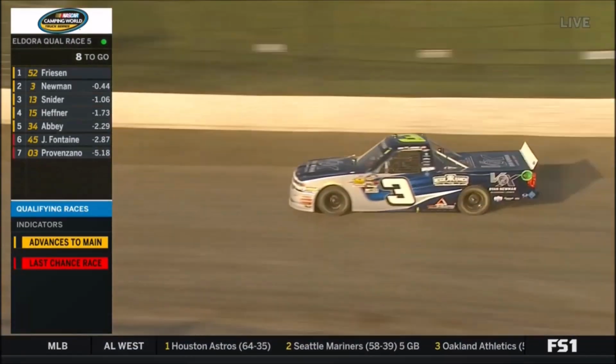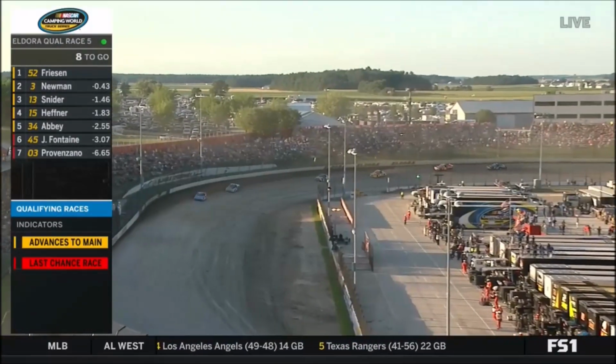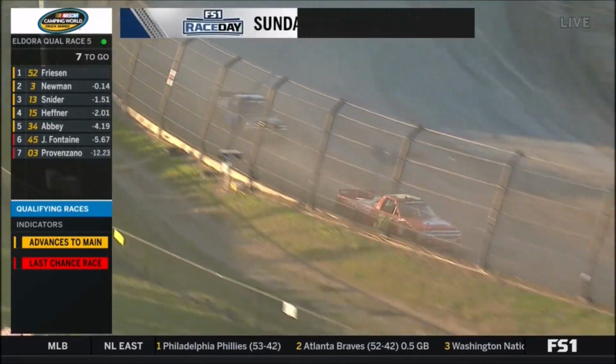And that's Stewart Friesen in the 52. Friesen led the most laps here last year, ended up runner-up, has yet to win in the Camping World Truck Series, and as Michael said, a lot of folks pinning their hopes on him tonight, and he is as well, to maybe get that first career win.